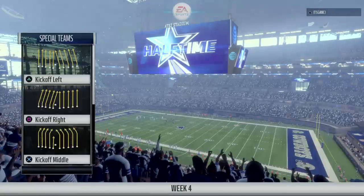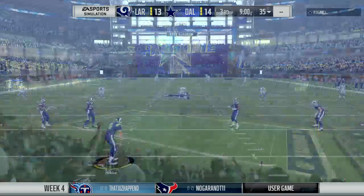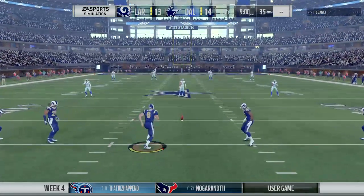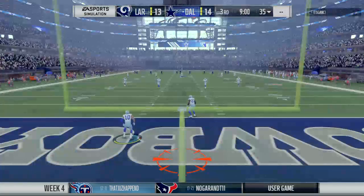All right, folks, eager to get back to this Week 4 matchup. So both teams have their marching orders, and we'll get going again here in quarter number 3.